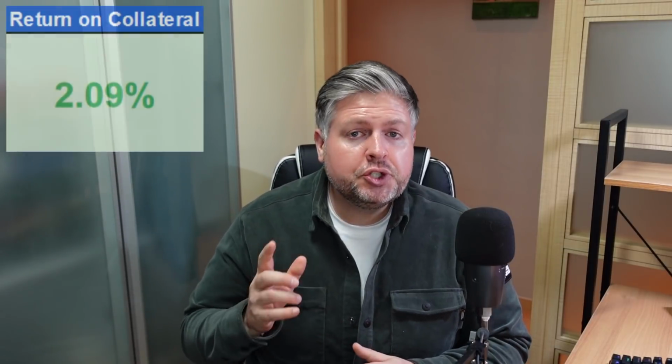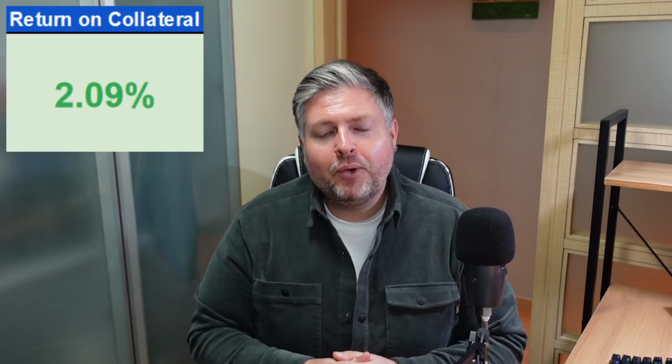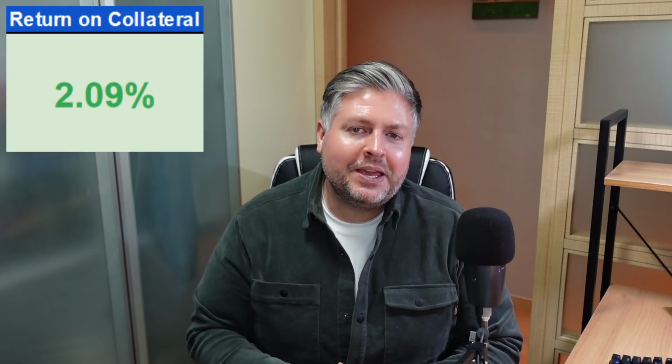The majority of my position was in Alcoa and Palantir, which are much safer options, I think anybody would agree, than Microvast and Workhorse. So as long as you structure your trades appropriately and you keep your risk about the same, this is the type of return that you can be looking at. I'm going to be aiming every week to be getting something between 1.5 and 2.5%. So this 2.09%, right in the middle of my range, it's in the sweet spot. I'm happy. Ready to go.